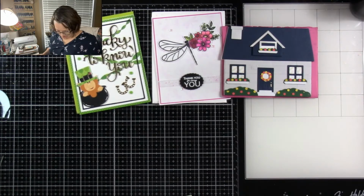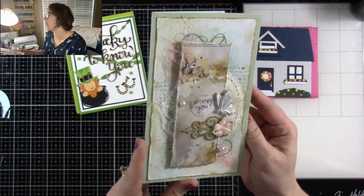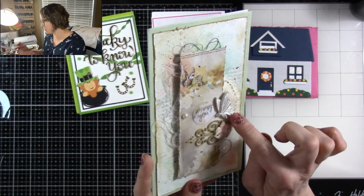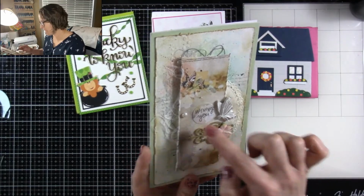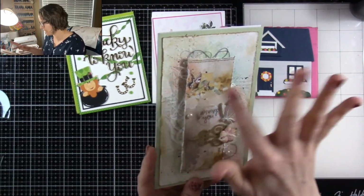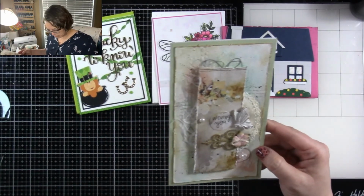And this one is from Pauline in the Netherlands. Check it out. It's got this beautiful butterfly on there, and just look at the details. Oh my gosh, there's paste in the background. Beautiful mixed media stuff going on here with string and pearls and all the pretty stuff.